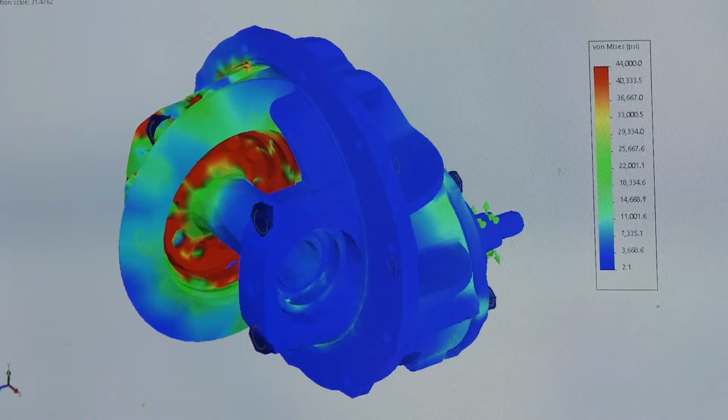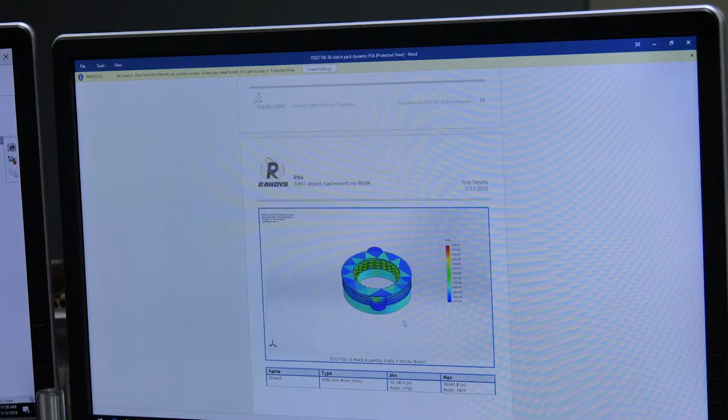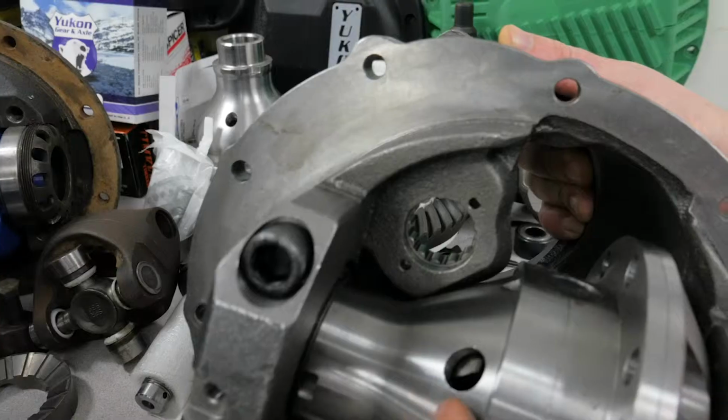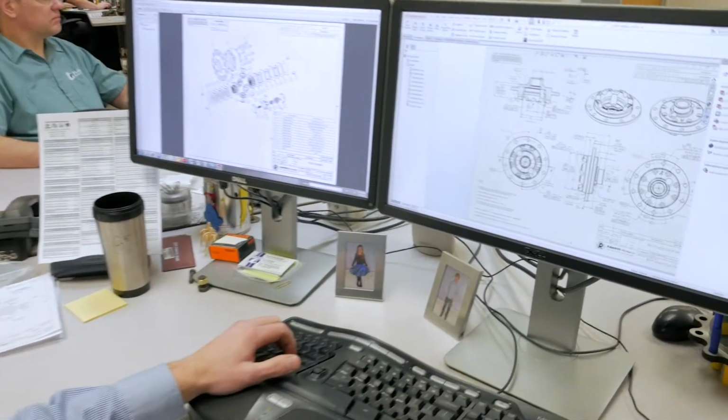Using the latest in computer-aided stress testing analysis software allows the engineering team to evaluate a design before it becomes a part. This allows the team to determine what material will be required to meet the stresses that the drivetrain will see in the real world. What we'll do is we'll simulate what those vehicles are being put through so we can decide on how much torque the axle needs to take, for example, or the differential.